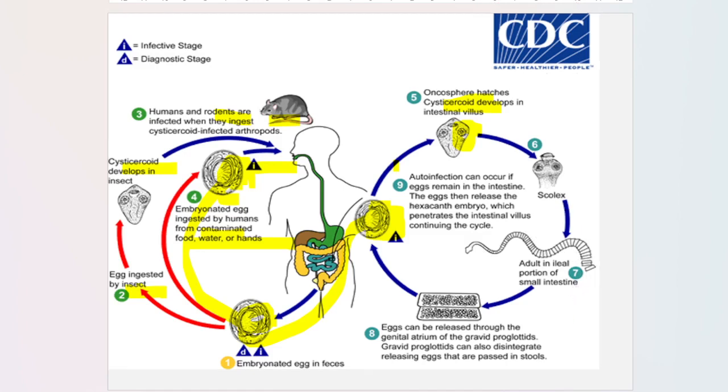Eggs are passed in the stool when released from the proglottids through its genital atrium, or when proglottids disintegrate within the small intestine. That's why autoinfection is internal autoinfection, okay? So there is the external autoinfection and internal autoinfection. When you say external autoinfection kasi, the eggs must be passed first in the feces. Okay, so parang lalabas muna siya sa external environment. But if that is internal autoinfection, there's no need for the parasite to go outside the host. Okay? So, kumbaga, magmumultiply siya sa loob.